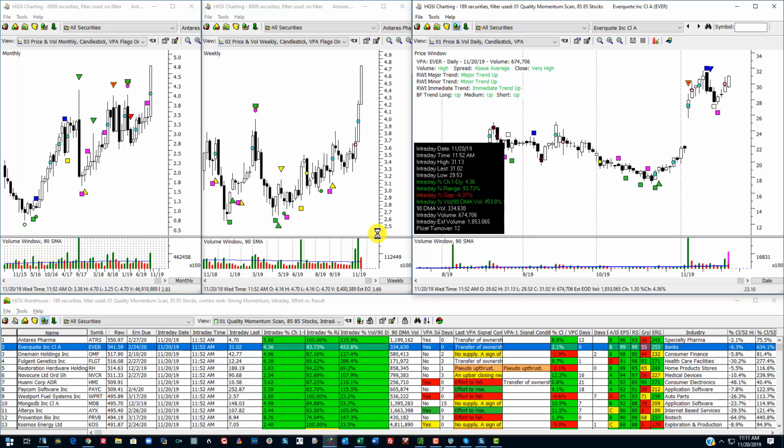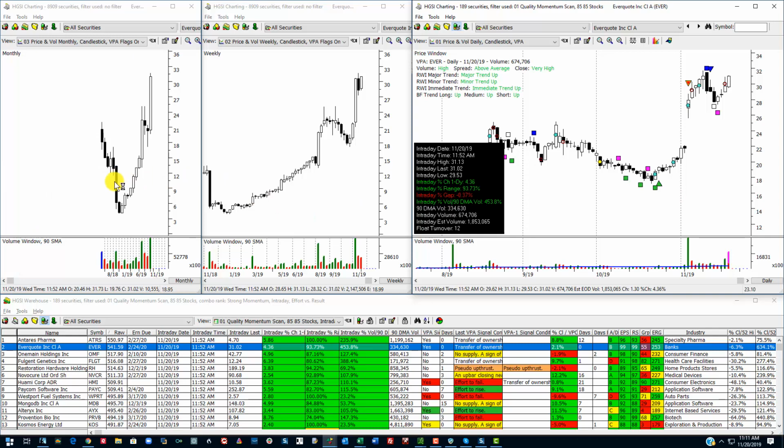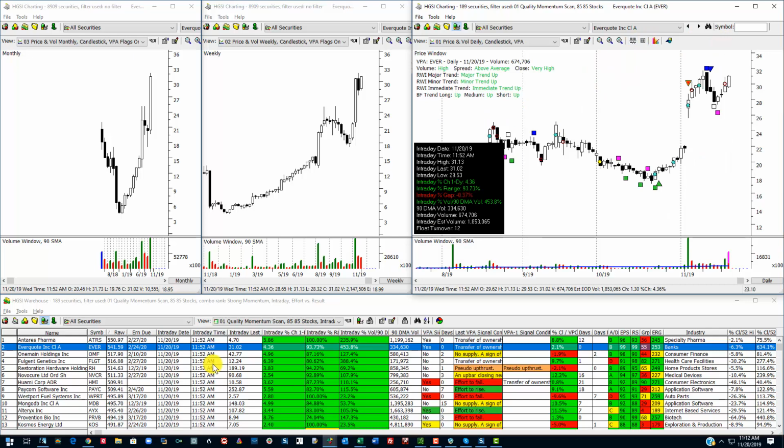Let's go down to the next one, EverQuote, EVER. Very strong monthly chart. Very strong weekly chart. Here is your buyable gap up. You can see there was some profit taking. Came down, it didn't really test the gap, and now it's moving up again. The numbers on it are 99 EPS rank, relative strength rank of 99.